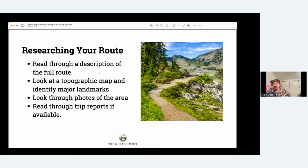So once you've got a rough idea of your on or off trail route, you can do a lot of your research. Hopefully these are obvious reminders that people are already doing, but just in case you aren't, you want to always read through a full description of the route, whether it's on a trail or off a trail. You'll usually be able to find descriptions from other people about what their biggest landmarks were that they were following, and that can be hugely beneficial.